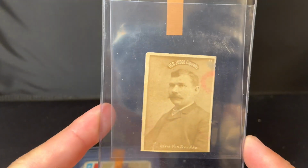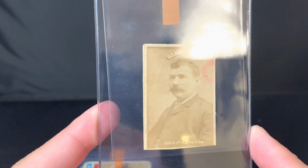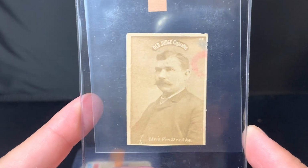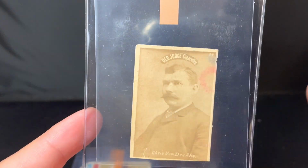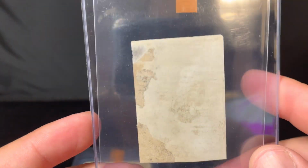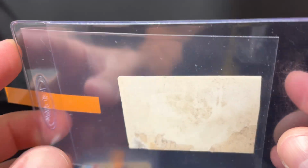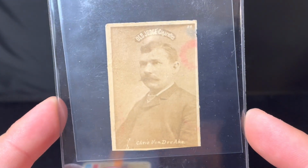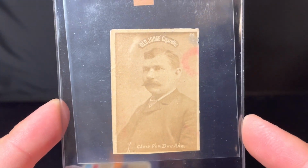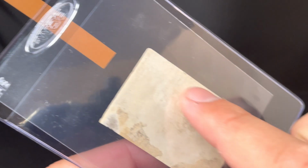Next here, this one I'm not sure what's going to happen with. This is an 1887 Old Judge, Chris Von der Ahe. The issue here is, I mean, obviously the card is hand cut or is pretty messed up, but the backing on the card has been torn off. So this card is like paper thin because the backing on the card is gone. So I'm kind of taking a chance here because you don't come across 1887 Old Judge cards every day. I'm just hoping they authenticate it. I don't know if they will because it is missing almost half the card. You can see where the cardboard used to be on the back.